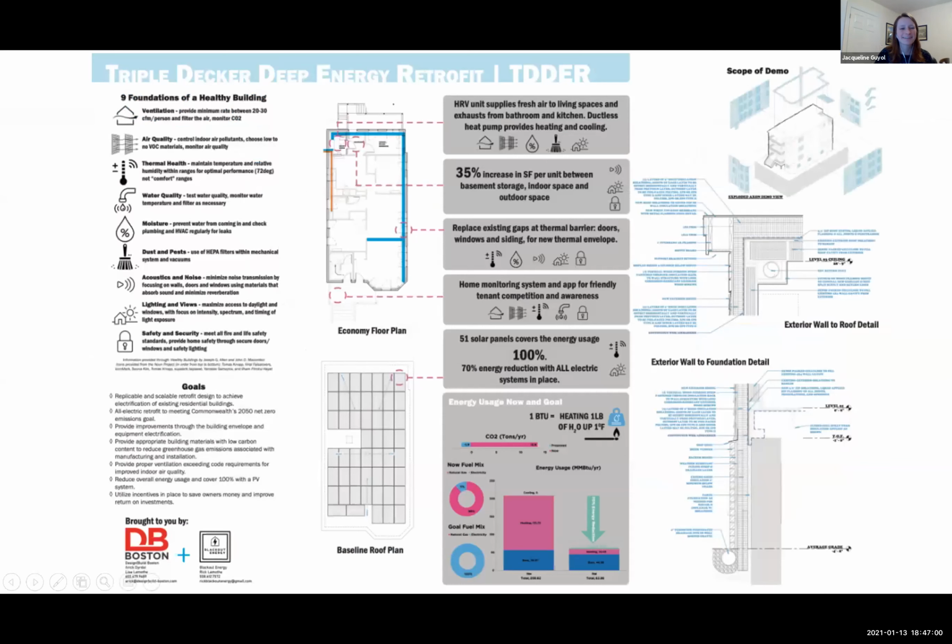So this is the poster for Design Build Boston Construction's triple-decker deep energy retrofit design. This triple-decker retrofit design focuses on providing the owners the renovation tools necessary to achieve a net zero home with a concentration on the tenant benefits. They have an estimated construction cost of $405,000, achieve an 80% decrease in the annual energy use, bringing the HERS rating from 173 to 34.